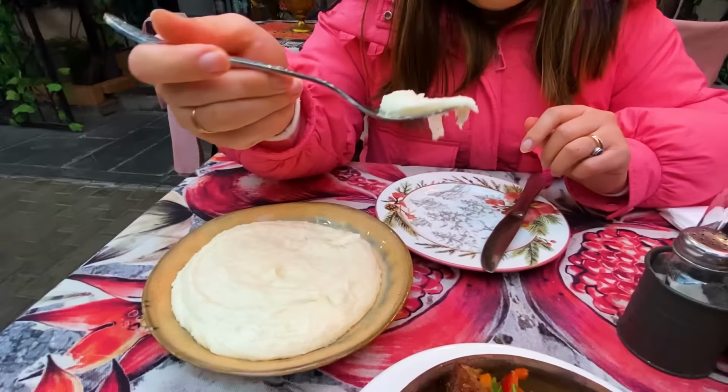I'm not sure if I can finish this whole plate because it's a large plate, but it's fun to eat for sure. Look at this. It's fun to pull it up for sure. Who doesn't want to do that? That's a thumbnail right there. Hold on, thumbnail. Bing.